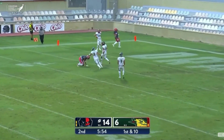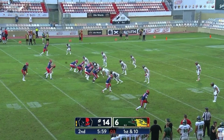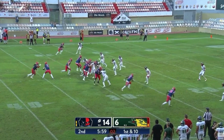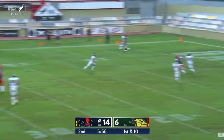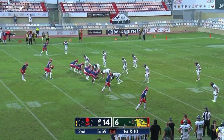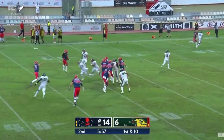And really what the run does is not only keeps you in rhythm on offense, but it also, watch what the play action does here to Barcelona. Hamburg has been running the ball, and now they have wide open throwing lanes behind it. So if the Raiders want to have any shot of beating the Hamburg Sea Devils, they have to stop their run game, and I'm going to talk you through how they could do that.